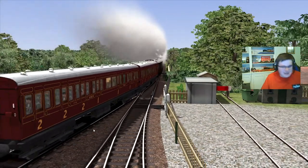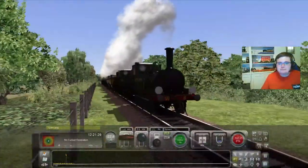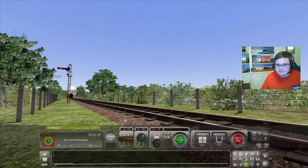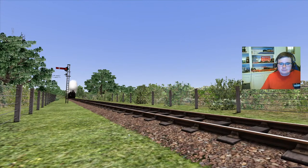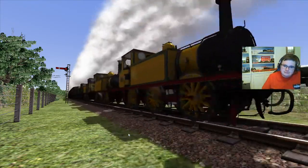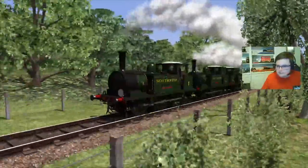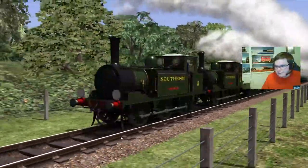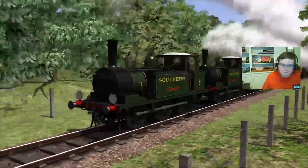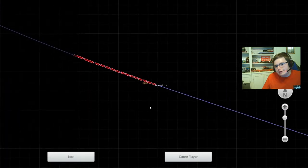1, 2, 3, 4, 5, 6, 7. Yes, we've got less coaches than terriers. Does that matter? No, not really. I thought you'd approve of this, Moggy. Look at all those rods, and they're all sort of in sync. Just make sure I've got the road set for them so we can go to Smallbrook.